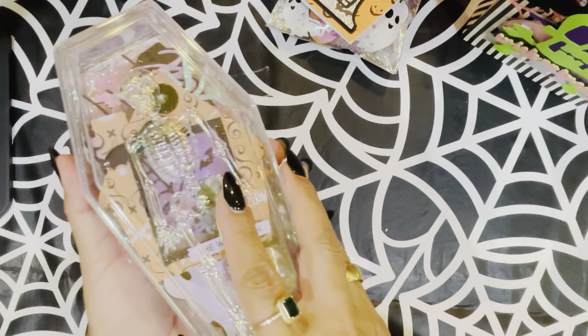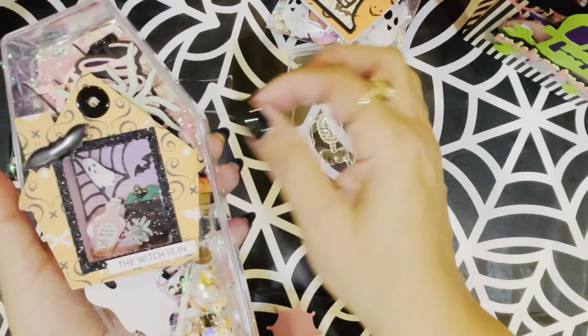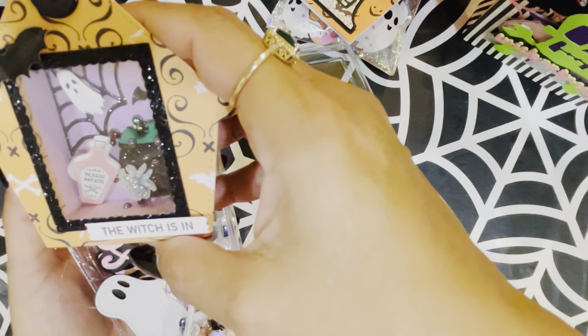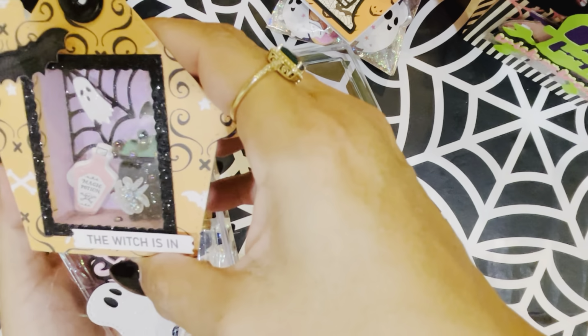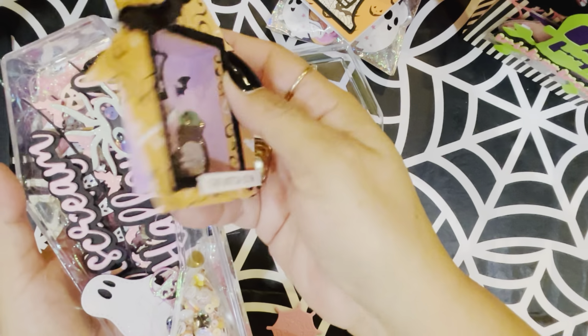And then let's see what's in here. So excited. Oh my gosh, this girl is mad talented. Look at this. It's a little mini shadow box, guys. A cauldron. Magic potion. Oh my God. It's just like a whole scenery. So cute. Oh my gosh.